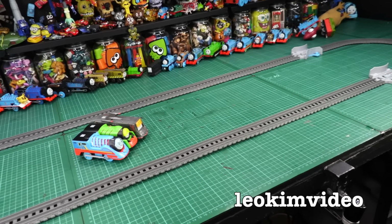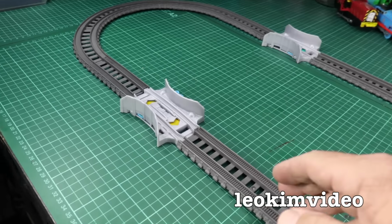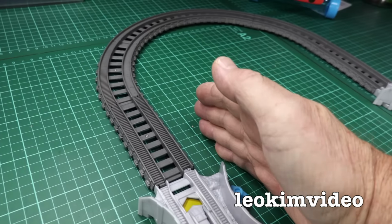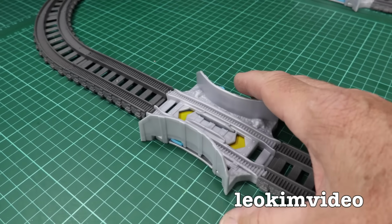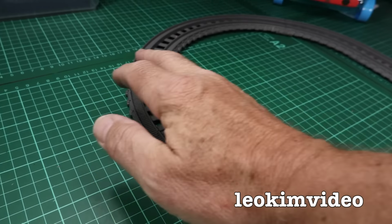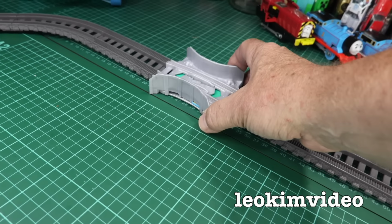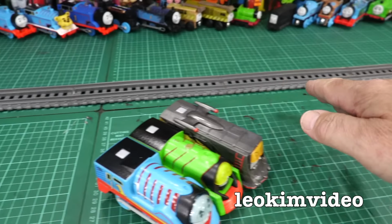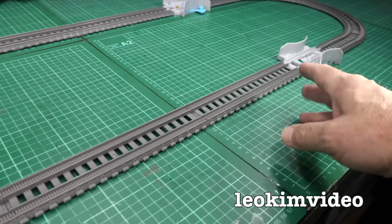Okay, I've set up a bit of a track here, as much as I could fit onto my review bench. I've set these to go slow around corners. You need to do that. I've also put a bit of track in here because I found that even with the slowdown from this point, if you go straight into a curve, you can often roll off. So you need a bit of a cool down spot there. Going around here, that's set to fast. The trains will zoom along here, set to slow there, round the corner there, set to fast, and whooshka.